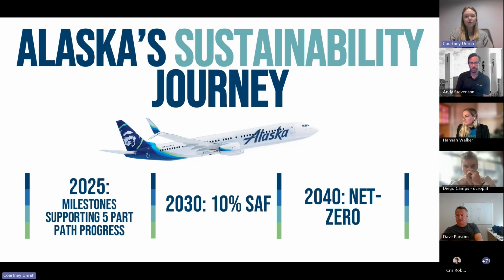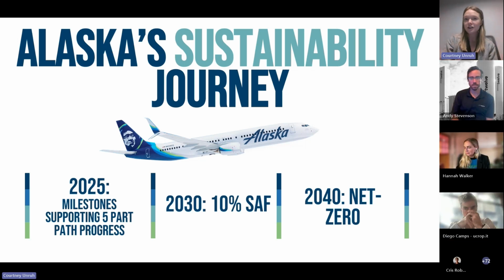We know we can't just announce 2040 without having interim goals as well. So we've put a couple other goals in place to make sure that we are continuously making progress. We set a 5-part path, as many other airlines have, to focus on multiple areas of our operation and continuously measure progress to those goals. That's what we're measuring through 2025. And then by 2030, we want to use 10% SAF in our operation.